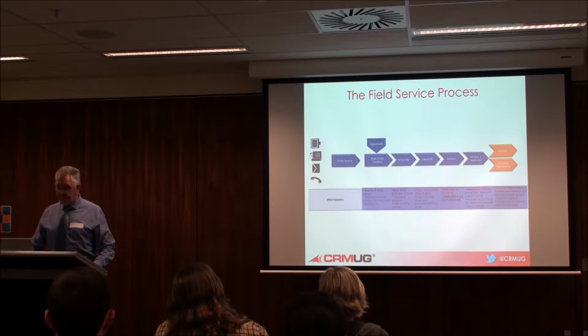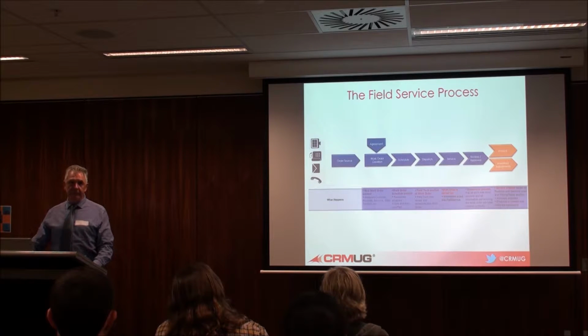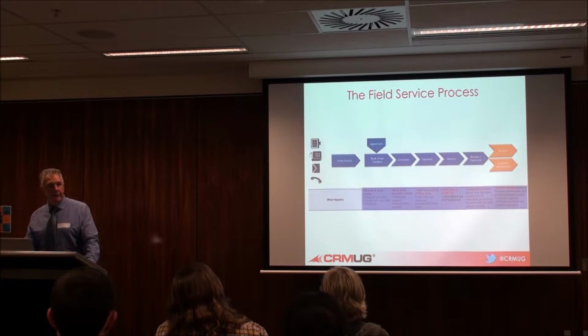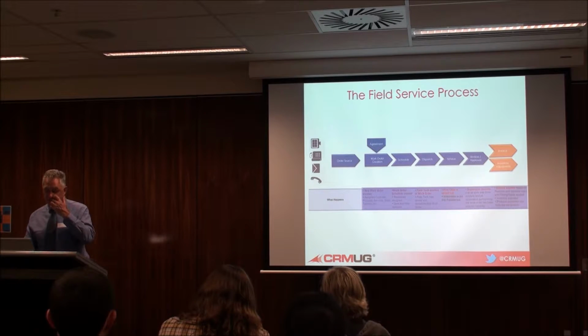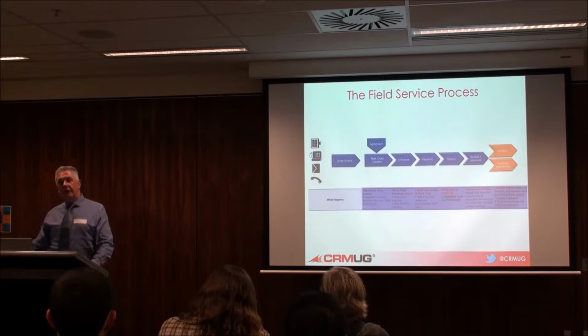The industry average is around 73% of jobs getting done first time, across a wide range of industries. So if you've got 20, 40, 100 people out on the road, there's a 27% opportunity to make sure that they're armed with all the information they need to get that job done the first time. That's a huge saving, a huge ROI.